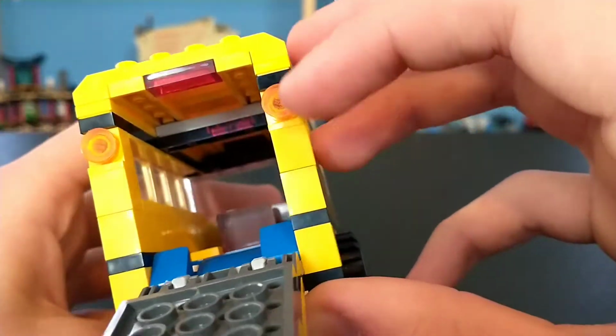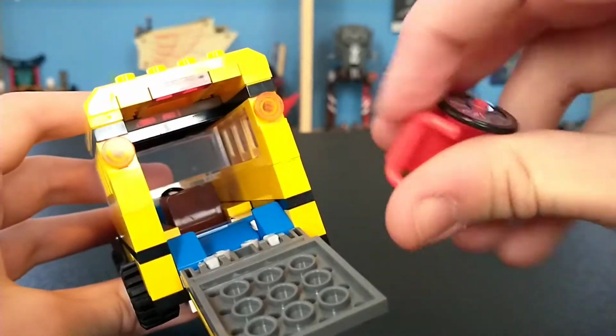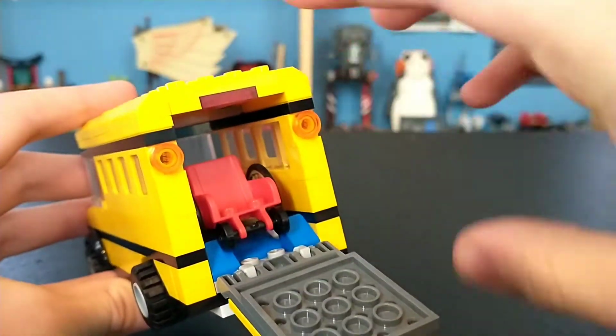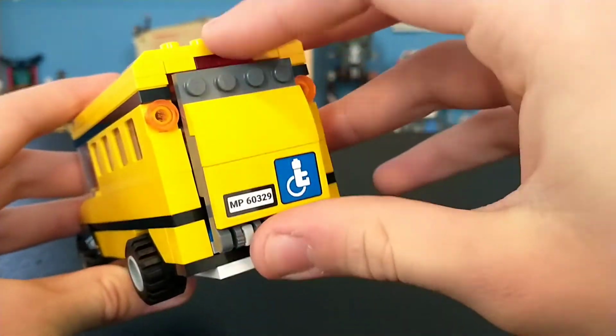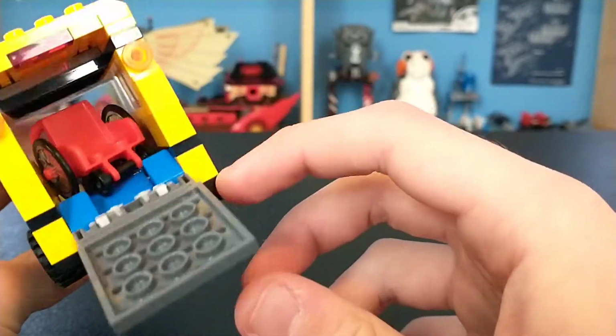But there's some seats, and there's one seat, and then there's also a spot for you to put the wheelchair in, so you can just load the wheelchair into there. Very simple, just like that, and I just love how much attention they've paid to this whole wheelchair thing, and I really do love it.